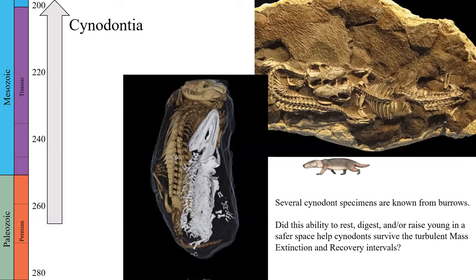This is one of the most famous of these fossils. Here is a Thrinaxodon smashed up against the inside of its burrow. That's probably the animal who dug the burrow. And in the burrow with it is a temnospondyl. So one of those amphibians you guys have already met. And so that's obviously very cute and very fun.